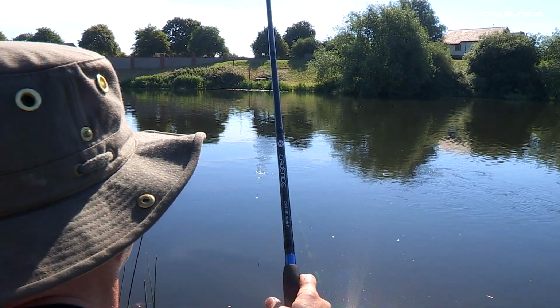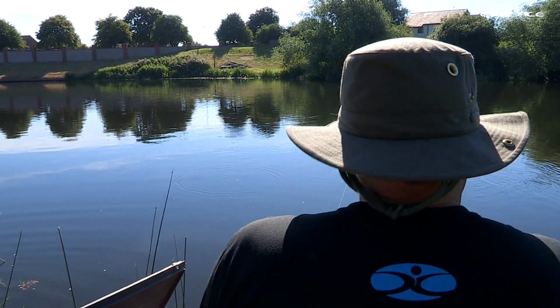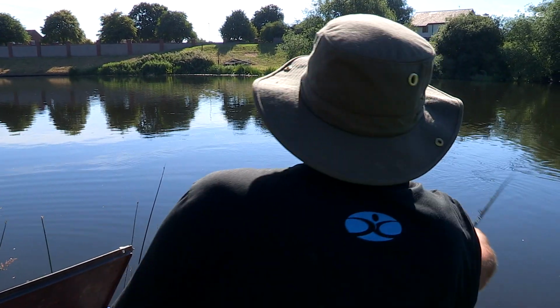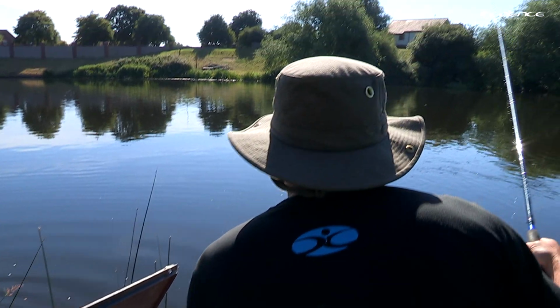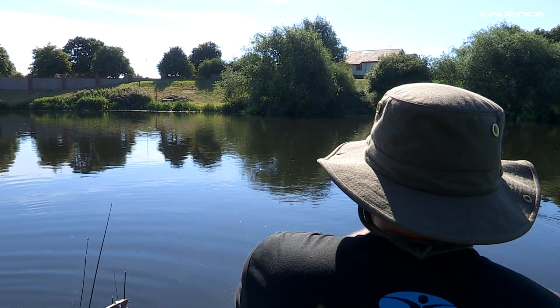The lighter 2 gram float was definitely better for the roach and the dace, because obviously I'm getting much better presentation and more sensitivity. But let's give this heavier rig a go, even if it's just for 5 or 10 minutes, and we can keep trying it throughout the session.